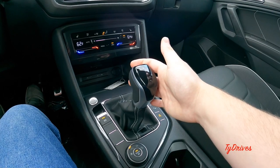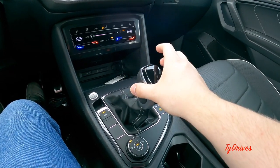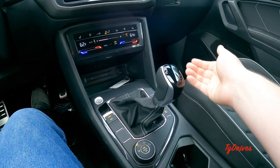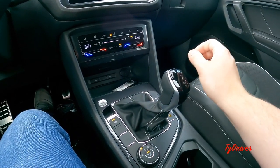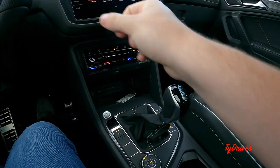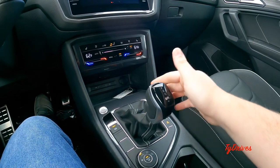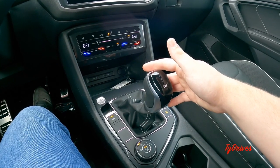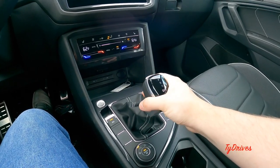Of course, we have neutral, drive, and then you can also bump it over into a sport mode, or I should say a manual mode. So if you bump it over, you put it into a manual mode where you can start shifting with the gear shifter down here. But once you're ready in drive, you can bump it down like so, and that will put you into a kind of sport mode.